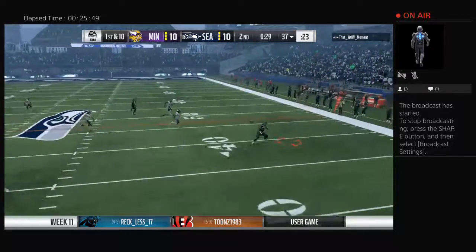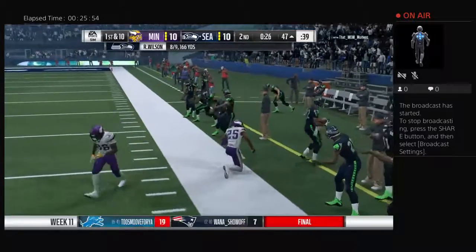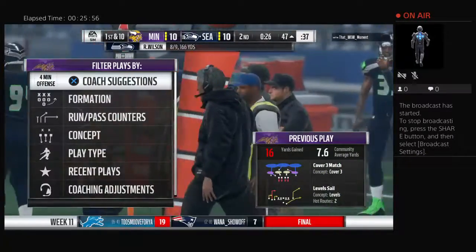Throwing now, Wilson on first down. He's going to flip one out here to his running back. That one good for 16, and the drive will continue.